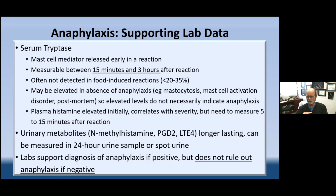But other things can have high tryptase as well. Mast cell disease like mast cell activation syndrome, mastocytosis, monoclonal mast cell disorder, and postmortem. So if you draw a tryptase level on someone that has passed, their tryptase is going to be high. But it is important for us to establish this. And then we draw tryptase later down the road, once they've stabilized several days or weeks out, to determine what is their normal level, and then we do a mathematical calculation to determine whether or not there was significant tryptase release.